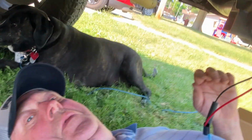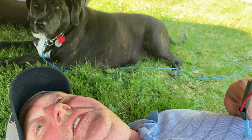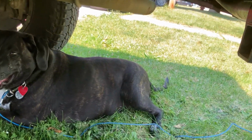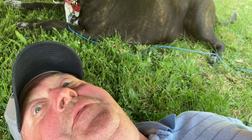So, well, I'm wiring up my chase lights on the bumper. I got my helper in here. So we're getting that taken care of. Hopefully we'll be testing them out in just a few minutes.